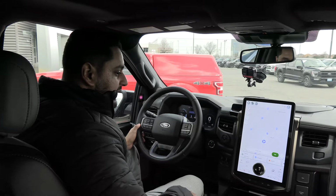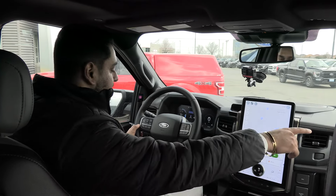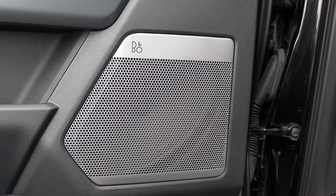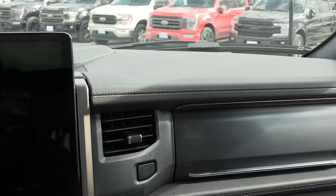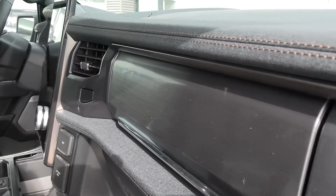In the truck we have B&O sound system. We have some tweeters up front here, some nice speakers in the door. And if you look at the top of the dash, we have this unique material with contrast stitching, matching the trim around the screen. Very neat little touches.